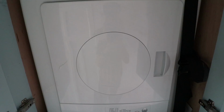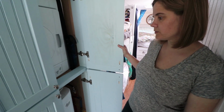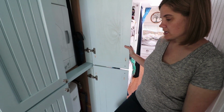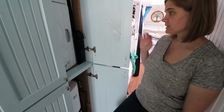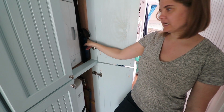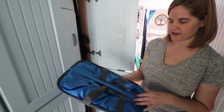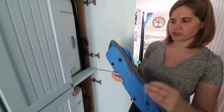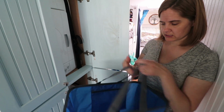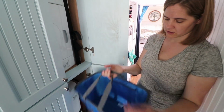Here are our dryer and washer. We haven't really needed to use them yet because we've been staying with great hosts that have lots of hospitality. So that's been fabulous. I will say this, I found this at Camping World. It's a collapsible bag, and it works fabulous for transporting clean laundry back over to the bus. And of course you could use it for other things. You don't just have to use it for laundry.